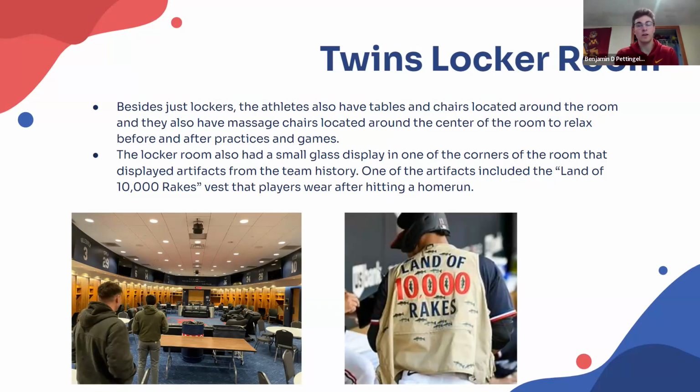One of the other cool aspects of the locker room that I really enjoyed, which I show in this bottom right photo, is they had the Land of 10,000 Rakes in a glass case where they had a bunch of different other artifacts. It was very cool to see some of those artifacts, especially one that was recently used this last year. And yeah, it was a really cool experience.